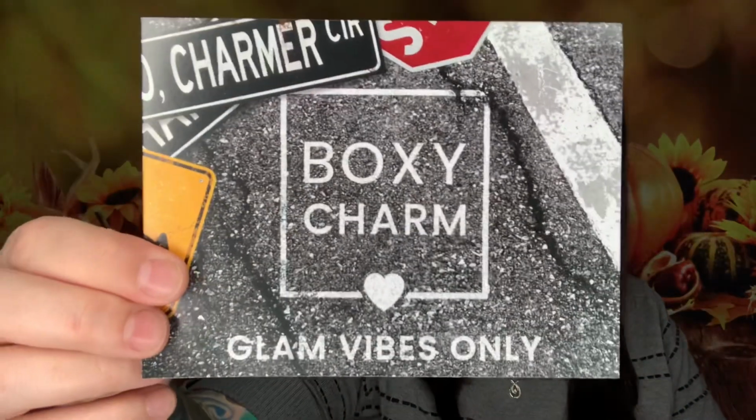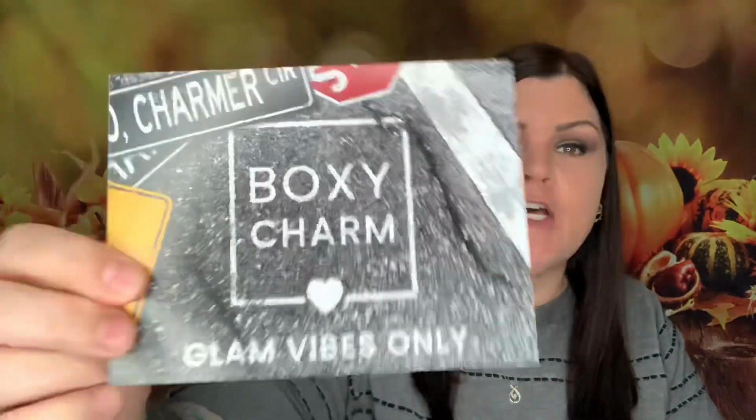So when you open it up, that's what it looks like. This is the premium box, and the items inside look alike. That's right there. So let's go ahead and grab the card. This is this month's card. What does it say? Glam vibes only. And this does go over all of the pricing and everything. So I'm so glad I actually have a card, because I think last time I didn't. But you know. So let's go ahead and start with the first product.